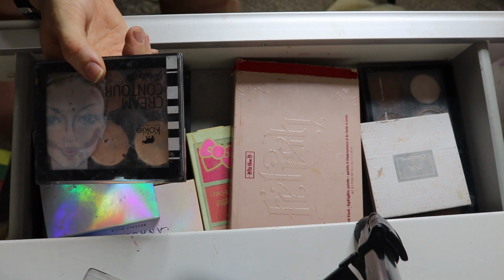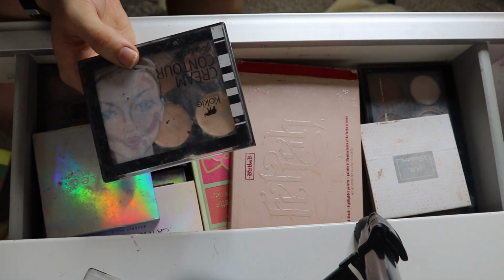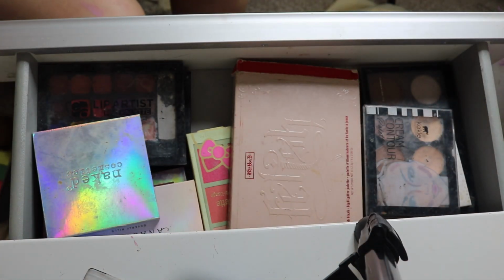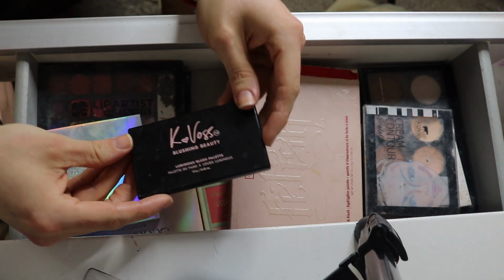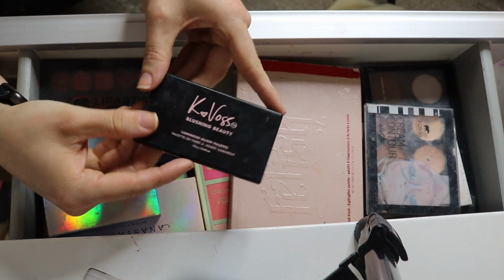I've tried other stuff that I liked. I think I've tried their concealer and I think I've liked it. I've definitely tried a couple of things from them. Let's see. Oh, I have this. This is a very random palette. I don't even know where it came from. This is the K Voss Blushing Beauty palette.